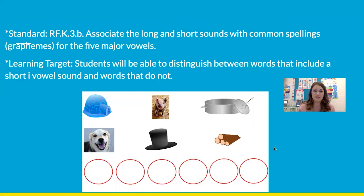This was the assessment, the mastery check that went with my first lesson. And that's really all we talked about in the first lesson: introducing short I, writing short I, determining words that start with that sound, hearing it. That's what I wanted to make sure of: can you recognize the short I sound? So all they would have to do is drag these circles over to the pictures that include the short I sound somewhere.